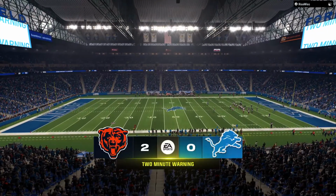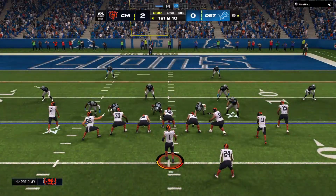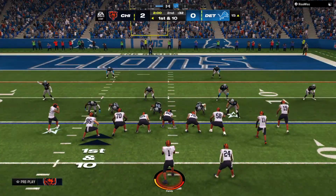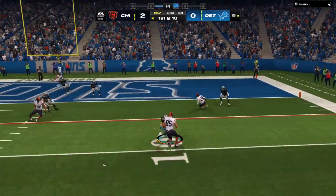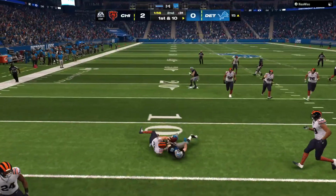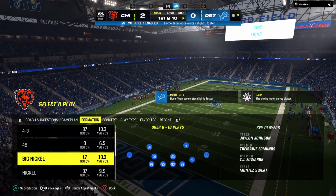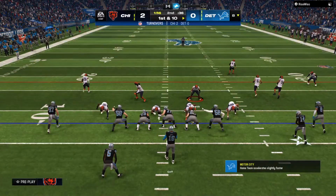2 minutes remaining in this first half of football. Line of scrimmage, the 15. It's 1st and 10. Out of the gun, Fields. All right, rifles one, and that's going to be intercepted. Jack Campbell with a pick. And the Lions are going to take over once again, and they'll have it at their own 8-yard line.